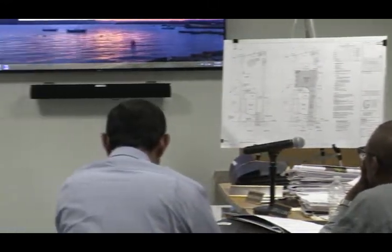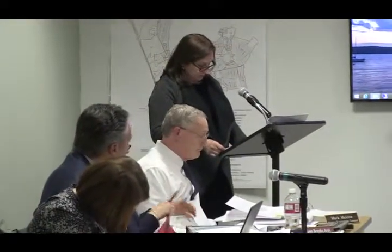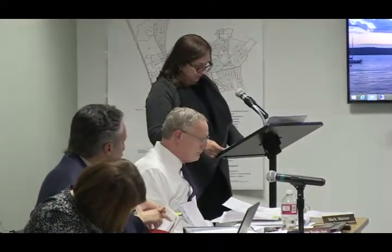Do you know the percent coverage, if you were to just look at the plan area regardless of the makeup of the driveway and the parking area, do you know what the coverage of the lot is?